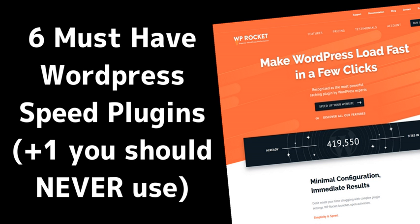Let's talk about WordPress speed optimization plugins. Now, there's a lot of stuff out on the internet about plugins you can use to speed things up. There's a lot of misinformation, and people go installing a bunch of random plugins that ultimately slow their site down.